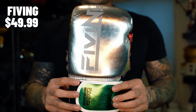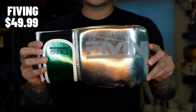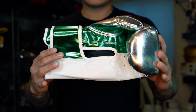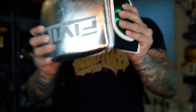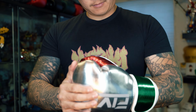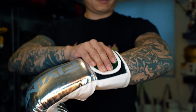So the next brand we're going to cover are FIVINGs, which come at $49.99. And the first thing you'll notice is the super flashy design. It's part of the reason why I got these gloves. But I gotta tell you, once I had these gloves in hand, definitely not a fan of the material. I don't think there's a lot of durability with these, and it's probably something that's gonna chip away over time from use. And that's too bad because I am a big fan of the coloring. I only wish they used another material that would probably last a lot longer.